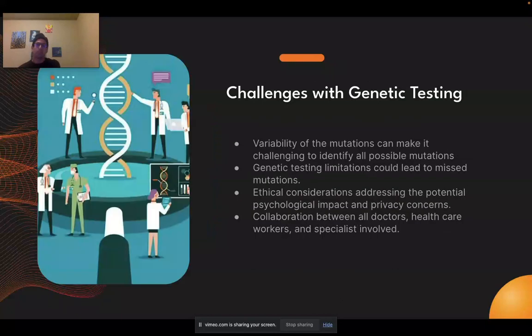Some of the challenges that come with genetic testing are that the variability of the mutations can make it challenging to identify all of the possible mutations. We can find somebody with one mutation and we kind of stop at that and forget to continue to test, or the broad spectrum of some of these mutations can cause a gap in the testing, if you will.